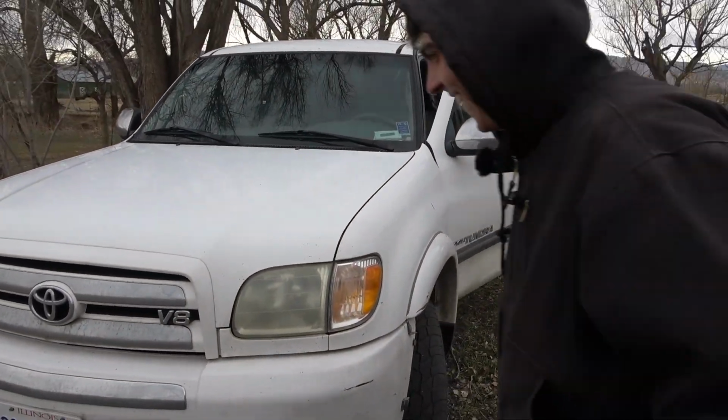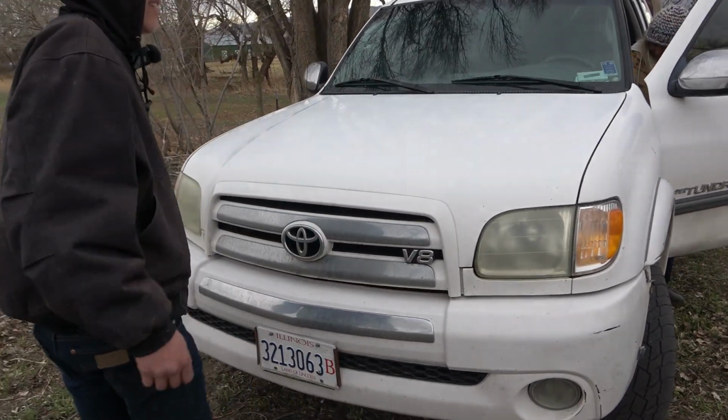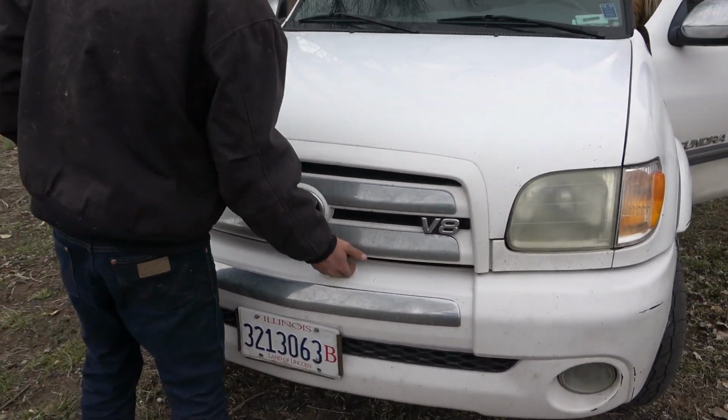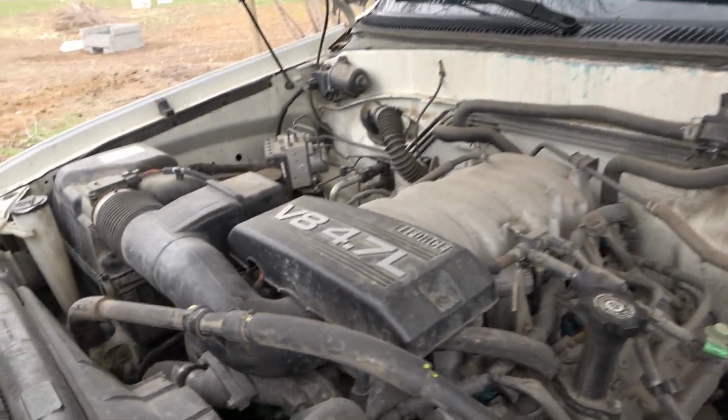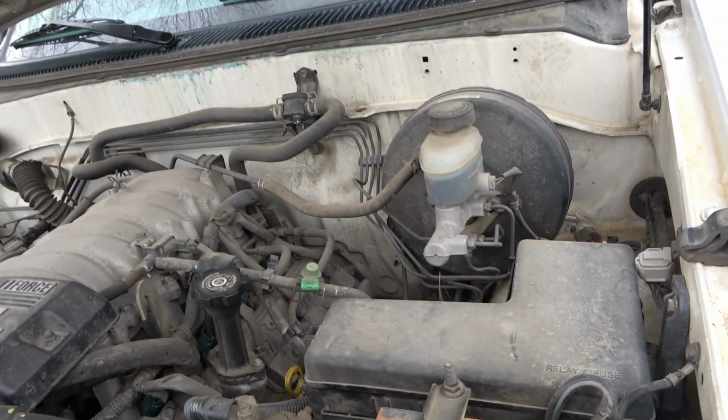You gotta have a job here. Let's get under there and see what we got going on. This is cool. It's a whole different look, man. I'm so glad that they got in the big truck business. There it is, V8 4.7. Lots of room, which is great.